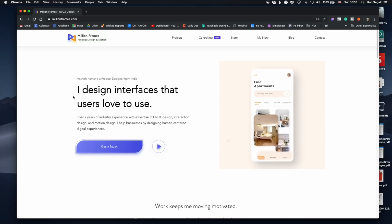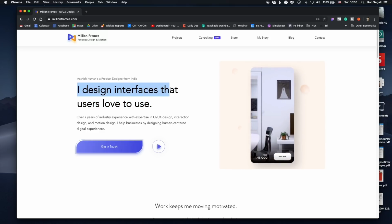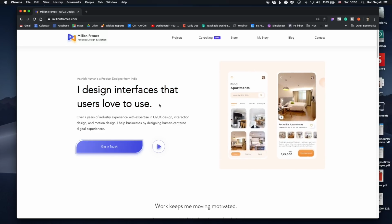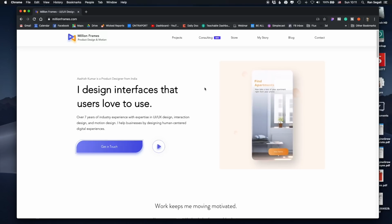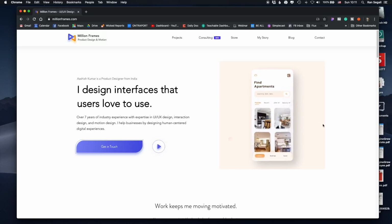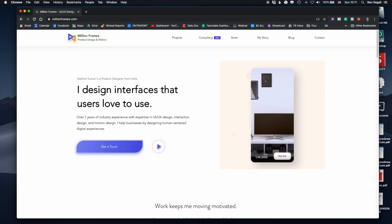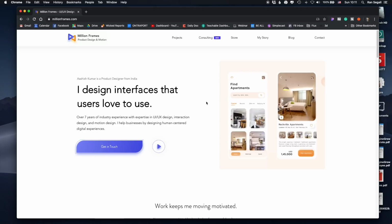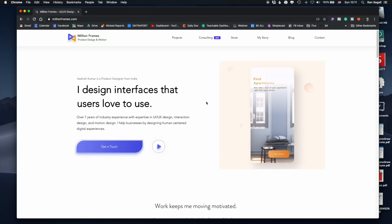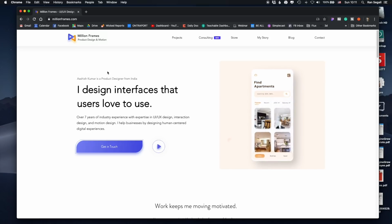We have good hierarchies here. We have a very clear title, "I design interfaces that users love to use." Great, very clear and compelling value proposition, and you immediately see what he can do. You can see both the design and the animation and interaction. So you can really see immediately, less than 10 seconds into this website, that this is a high-end designer. Okay, so let's see what else we have here.